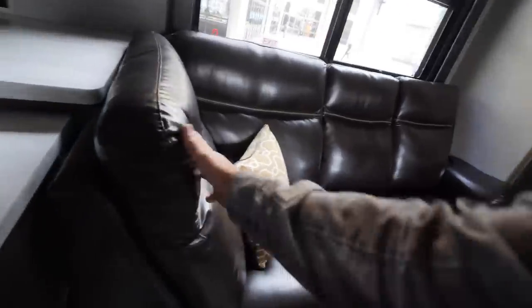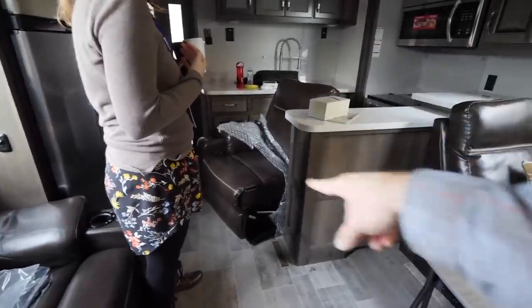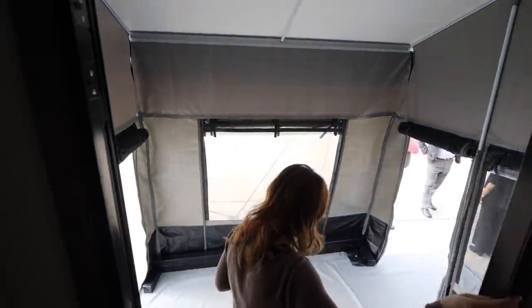Well, this couch is different too. Look at this for lounging. So you can face the TV. That's why it looks like a lounger right now, because that comes over here and sits right here, and it makes an L-shaped couch. When you've got these extra tents, it's like it's doubling here. Oh yeah, it's a huge amount of space.